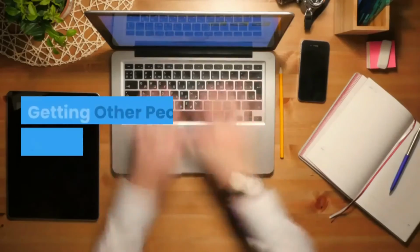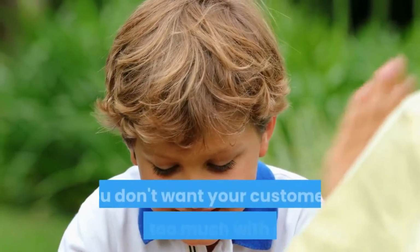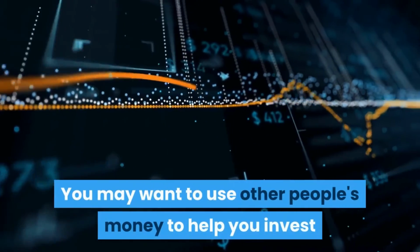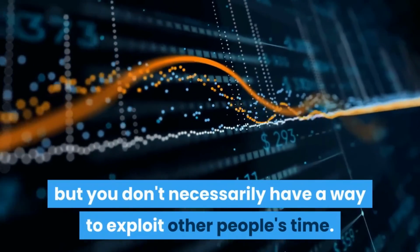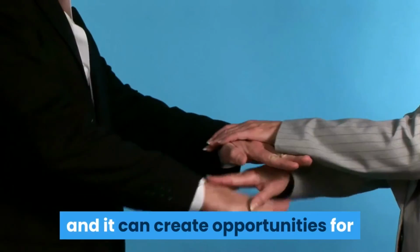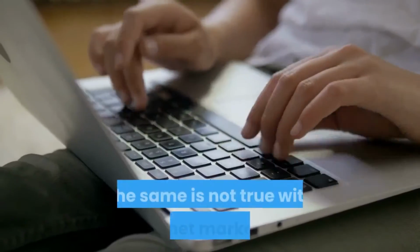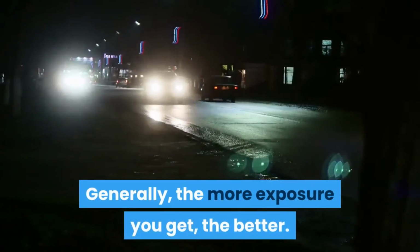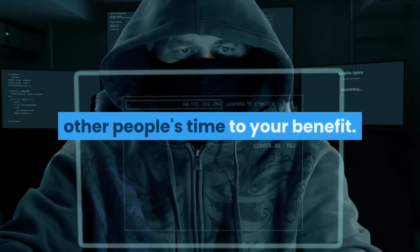Getting other people's time to work for you. In classic marketing techniques, you don't want your customers interacting too much with each other. You may want to use other people's money to help you invest and build your business, but you don't necessarily have a way to exploit other people's time. It becomes too laborious a way to do business, and it can create opportunities for other people to compete against you. The same is not true with internet marketing. Generally, the more exposure you get, the better. It can also be a simple process to exploit other people's time to your benefit.